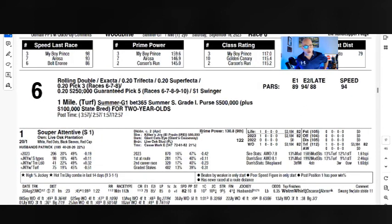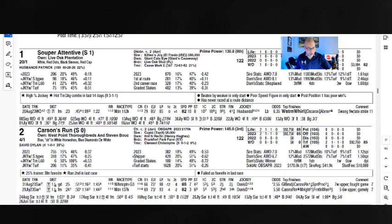This is the Grade 1 Summer Stakes, and it is one mile on the turf for 2-year-olds. I believe we have several good contenders in here. The winner of this race is actually going to get a ticket to the Breeders' Cup Juvenile Turf.